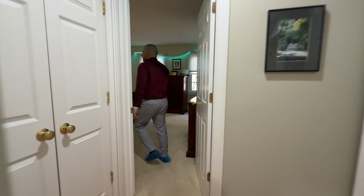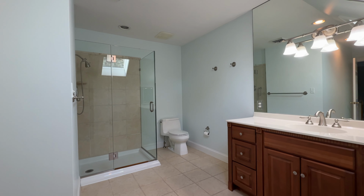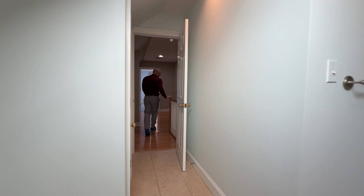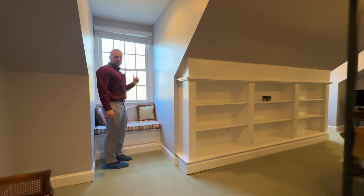And then in here we have another bedroom, but this bedroom's a little special because they have their own full bath. All right, we are upstairs. Here is the final full bath. And on this 3rd floor, we have 2 other bedrooms. So like I said, 6 bedrooms, 4 on the 2nd floor and 2 on the 3rd floor. This window really makes me want to read a book.